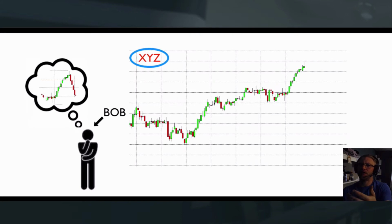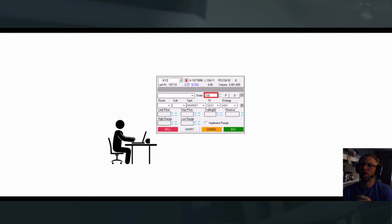Bob has this idea that the stock price is going to go down. We have our doji candle. Okay. So he's getting confirmation that he believes the stock price is going to continue down. So the first thing he does is he fills out an order form, just like the one I have over here, and he's going to short the market.